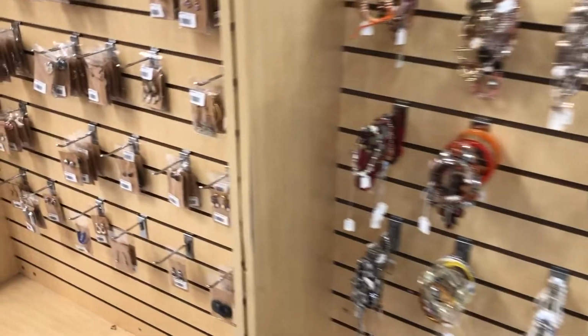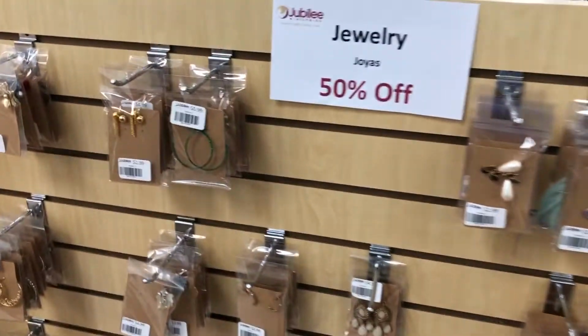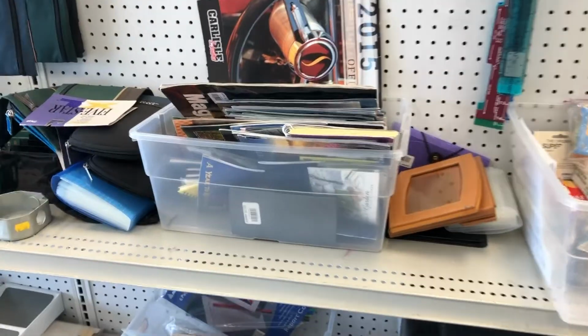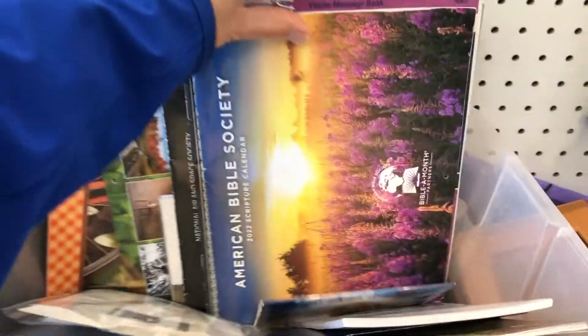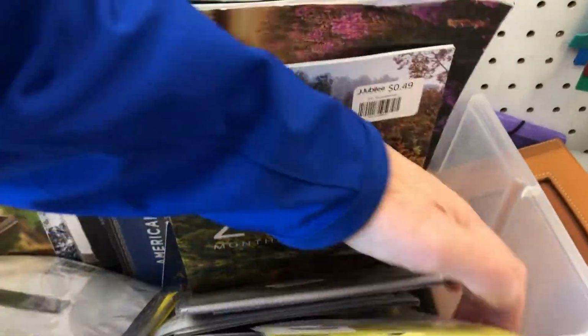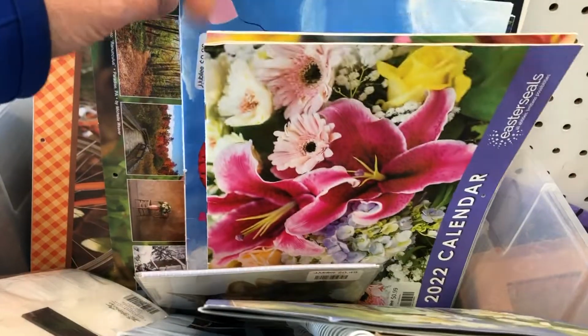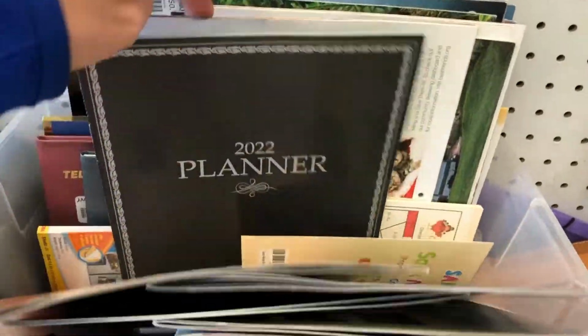Some glass cases with some jewelry. Some of this jewelry almost looked new, or certainly well presented. Kind of a relatively meager amount of office supplies and electronic stuff. I was looking, I don't even know why I bothered doing this, but it was a plastic bin of calendars. It's halfway through 2022 practically, and who wants to buy a calendar for that?